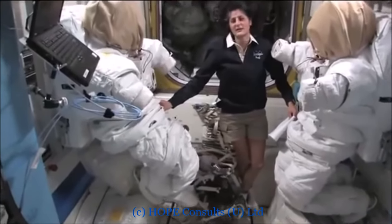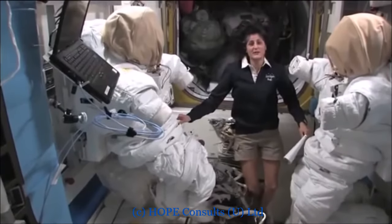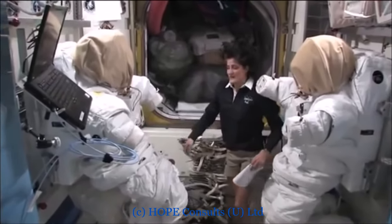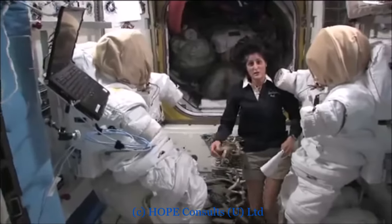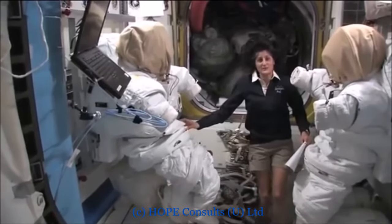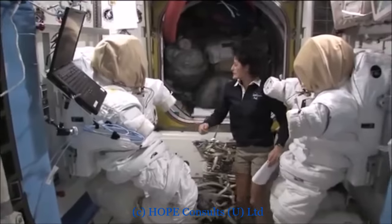Some of the things we do outside are just like inside repairs. We have a lot of electrical boxes and machinery and solar arrays, in fact, that I talked about earlier, that are outside, and sometimes they don't work quite right. Remember, space is really cold and really hot, and it's also the vacuum of space with no pressure, and so some of the equipment doesn't work well all the time. So we might have to go out and do a spacewalk.